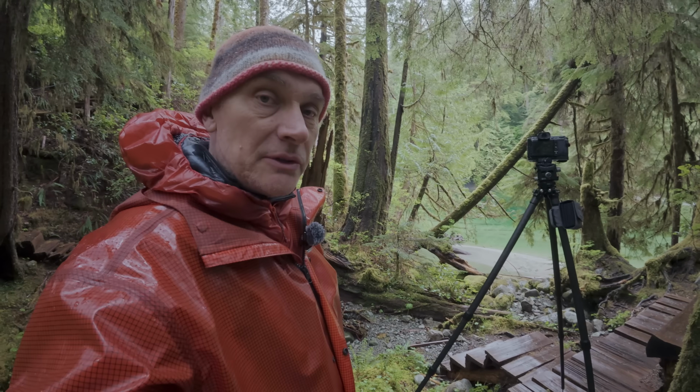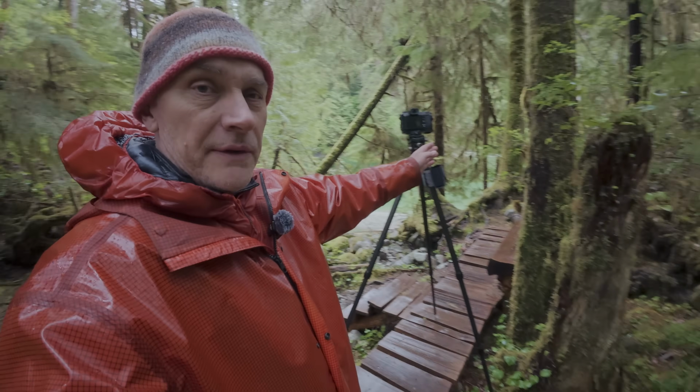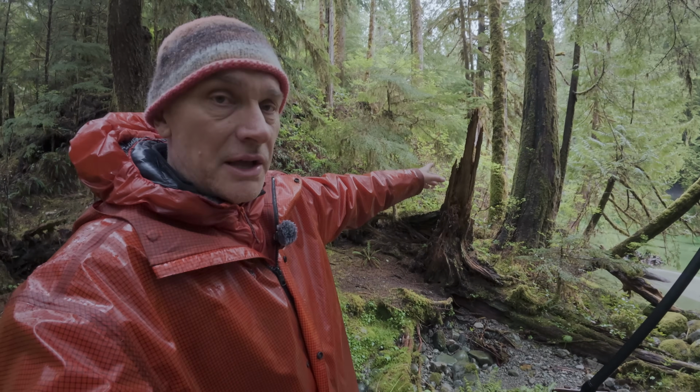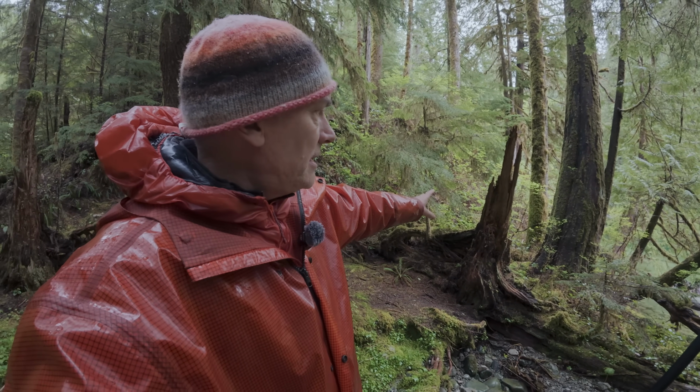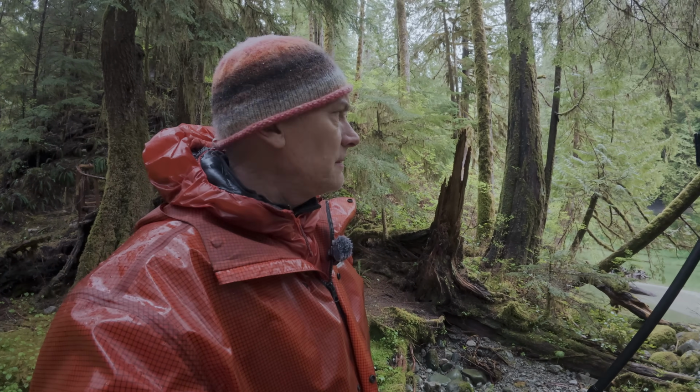So yeah, I think this will turn out really lovely. Going pretty much all the way from the bench here out to the largest of the trees there. I think I'm going to eliminate the snag there. Yeah, just stunning.